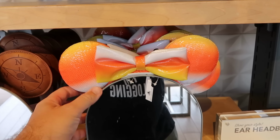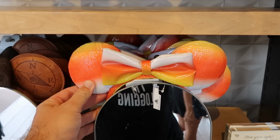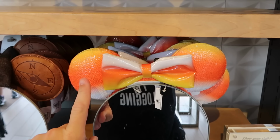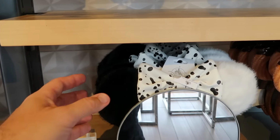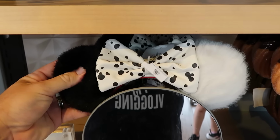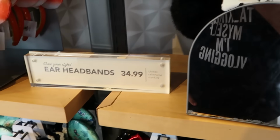Let's also check out some of the newest pairs of ears here at the Disney Style Store. So these were just released for Halloween with all the candy corn colors and the really nice sequins. These are all $35 a piece. They do still have that brand new pair of Cruella de Vil ears. Look at the Dalmatian colors. The big puffy ears themselves are super duper fuzzy. Those are $35 a piece.